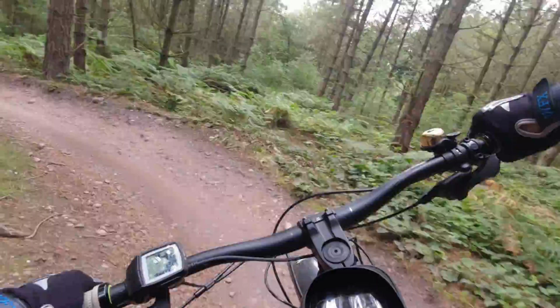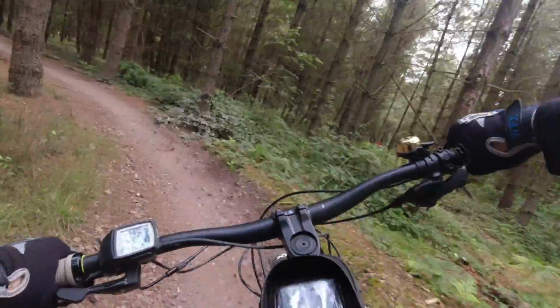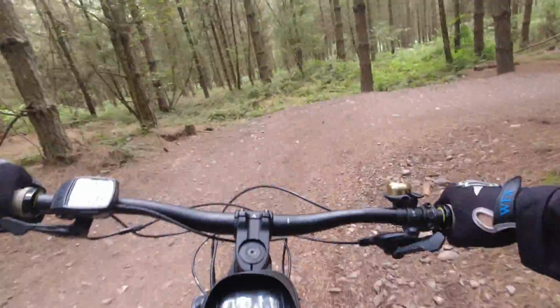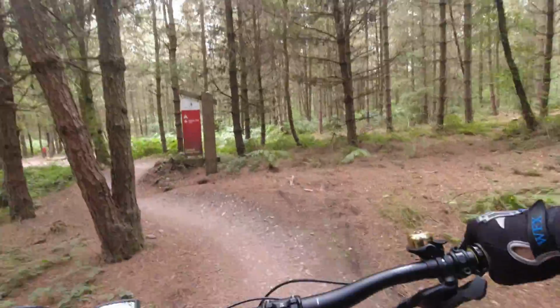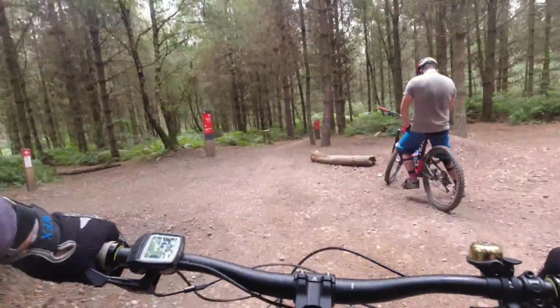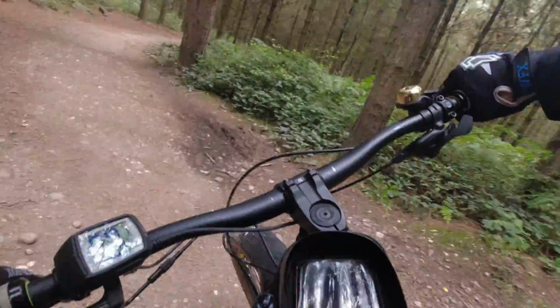Okay, nice high-ish line into the corner there, and then just follow through. I've tried going the left-hand line and the right-hand line there, and it really doesn't make a big difference. This is the split point now. You go straight on for Follow the Dog, or left towards the Monkey Trail.